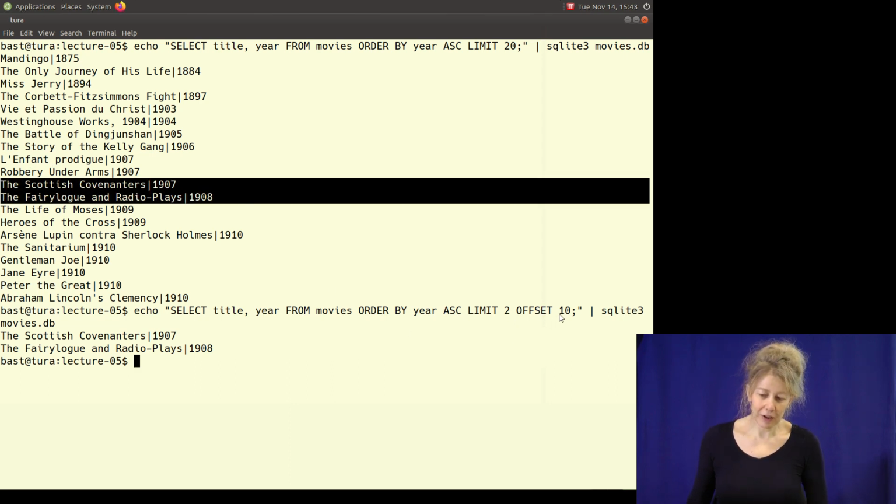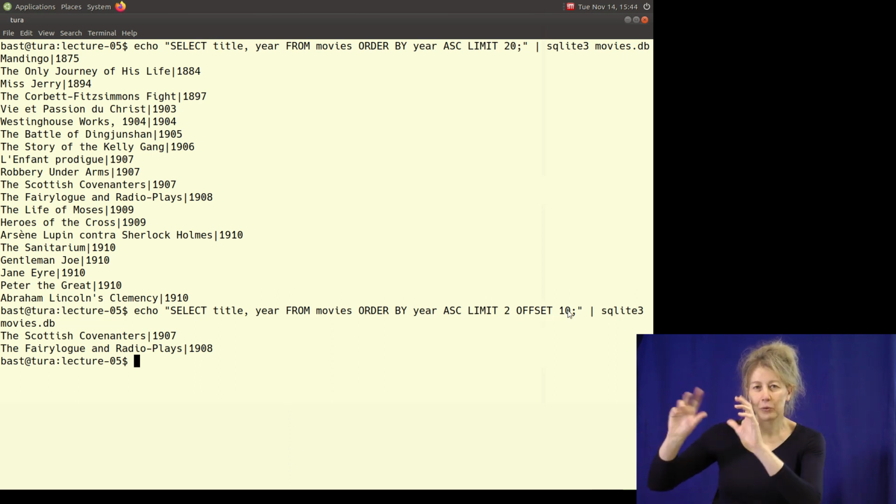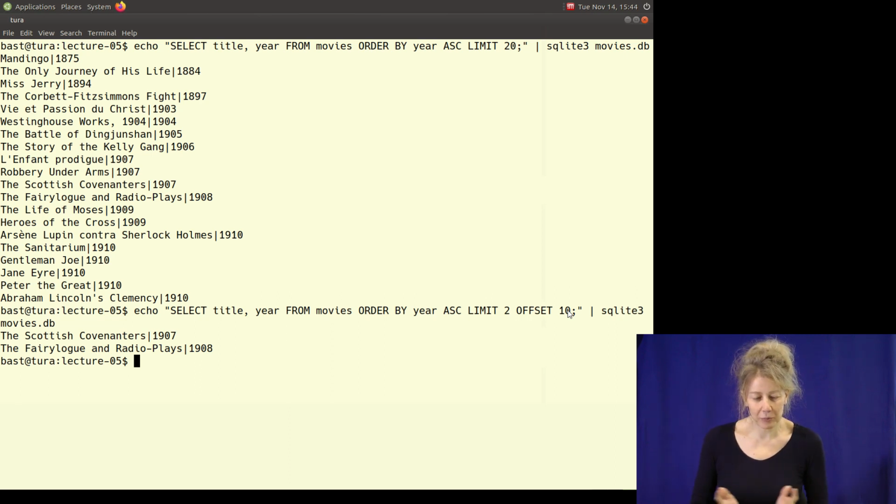So this, if you just want a segment from the sorted result. I can also do it without order by, but that doesn't make a lot of sense because I don't know which segment I'm getting. So that's a typical combination. Order my table somehow and then give me a segment of the result. Typically you use offset when you have big data and you want to read it in chunks, but simple enough to understand.